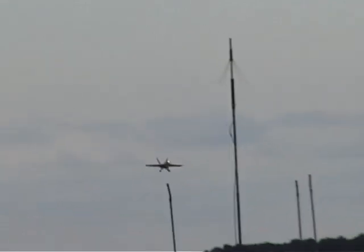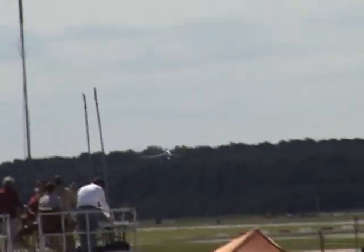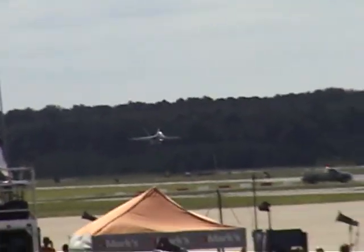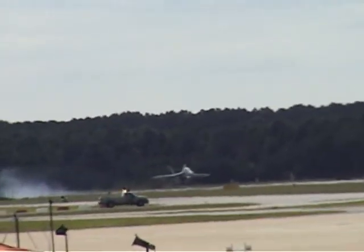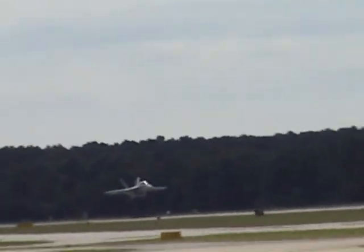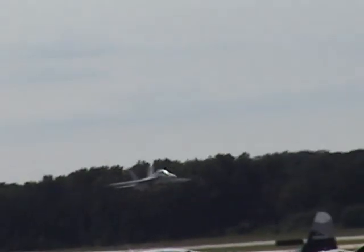And then the power comes to idle. The flight path marker on the deck, watching the ball on the Fresnel lens for the right glide path. Touching down right on the spot, the throttles come forward, and they've got power for the low transition to go around and do it again. Ladies and gentlemen, give it up for the United States Navy's F-A-18 Super Hornet.